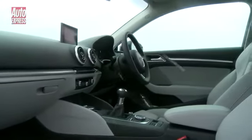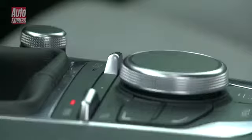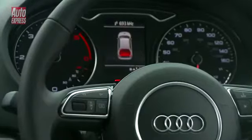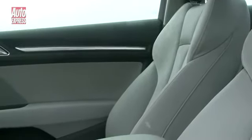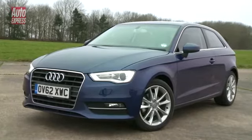Now, let's move on to luxury. And here, there can be just one winner, the A3. This really is a lovely thing to sit in. Everywhere there are little details which just make it stand out. The screen is motorised, the buttons are solid, and the finish is exemplary. Really, it just feels more special than the other three cars to sit in, especially with the leather and Alcantara seats, which you can get on this car and still be within the £22,000 budget. That's why the Audi is the most luxurious.